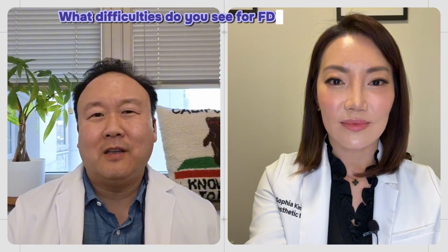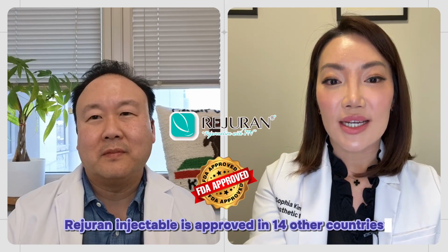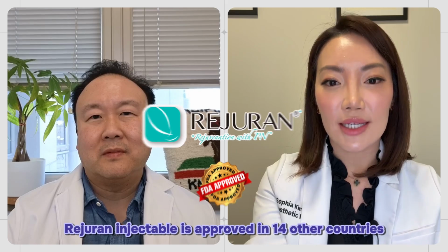What difficulties do you see for FDA approval for Rejuran injectable? So getting anything FDA approved is a time-consuming process. Rejuran is already approved in 14 other countries, so I don't particularly think it's going to be a huge challenge other than time, given its efficacy and safety profile.